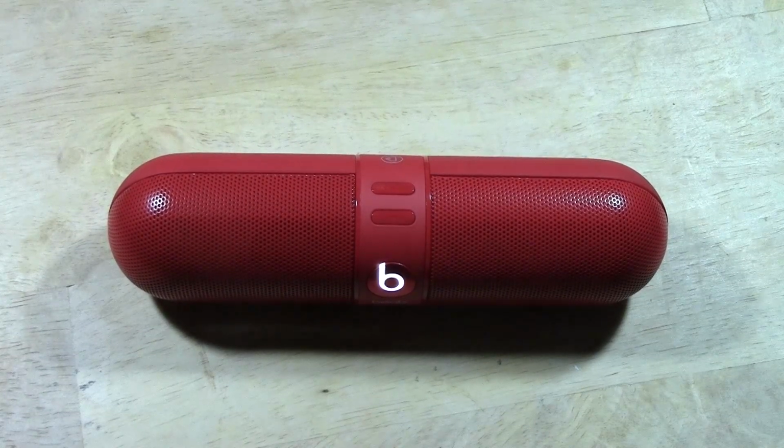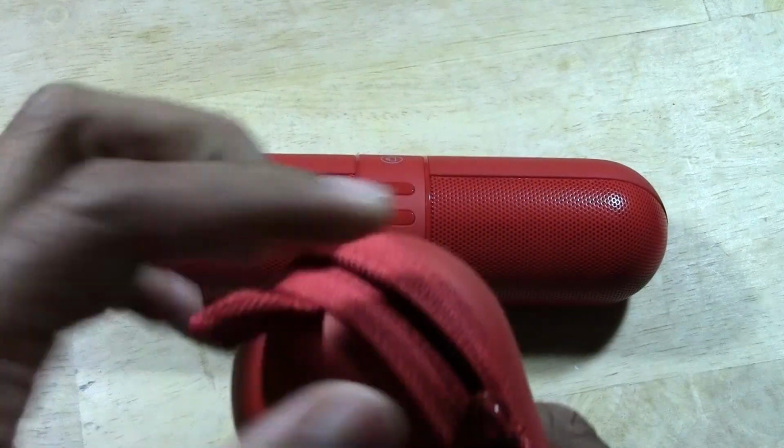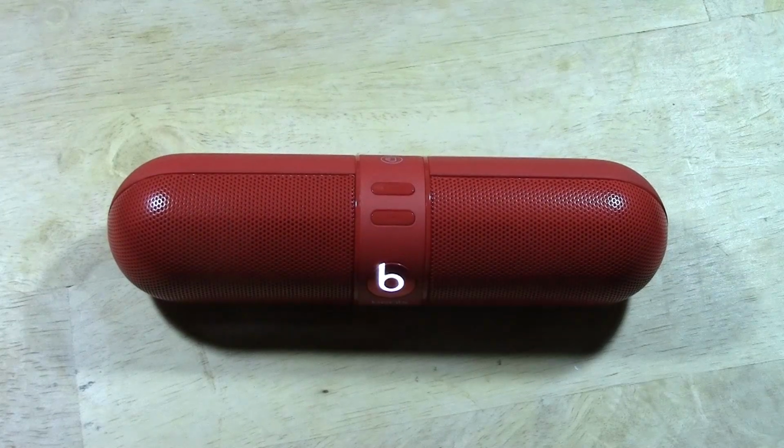And it even has the little slot here, and it comes with a red carabiner, so you can just hook it on. You can hook it on your backpack or whatever. You could even take this thing while you're hiking.